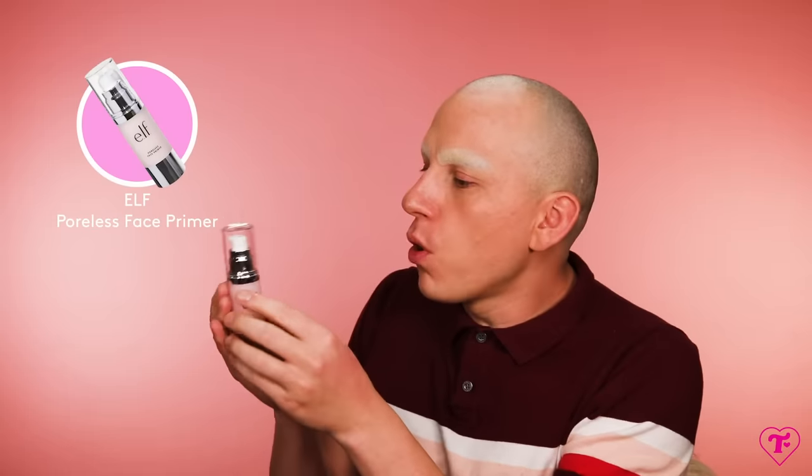Oh. I feel like I just went to SeaWorld. I don't know if this works. So I guess, well, we're off to a great start. Okay, so now that I've ruined that, this is the e.l.f. Poreless Face Primer. It smells like a car adhesive. If you ever took shop class, it smells like some kind of interior car glue.